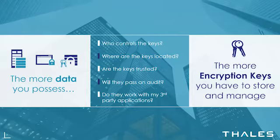Ideally, organizations must ask themselves the following questions: once the solution is deployed, who will control the keys? Where are the keys located? Are the keys trusted? Can you trust the keys? And most essentially, will they pass an audit? Finally, whether they would work with my third-party applications or not.